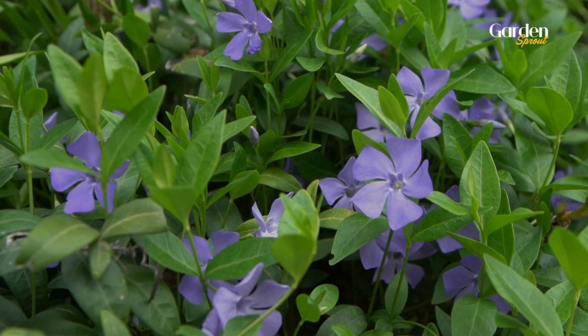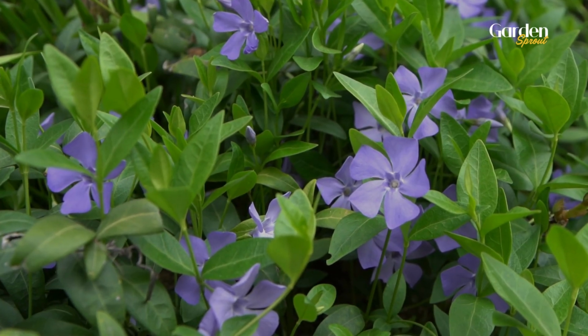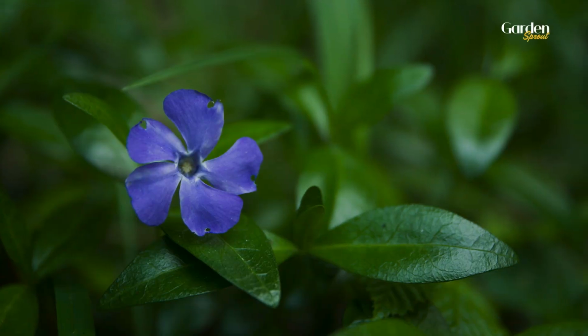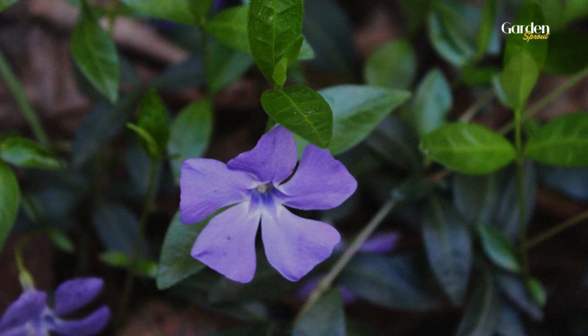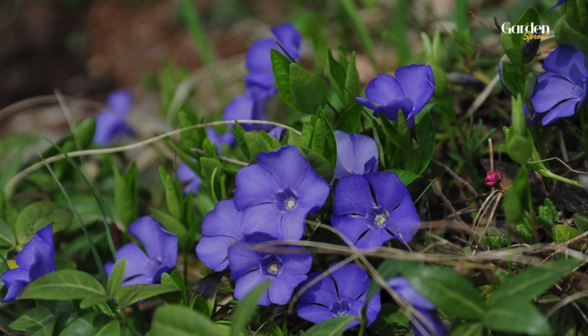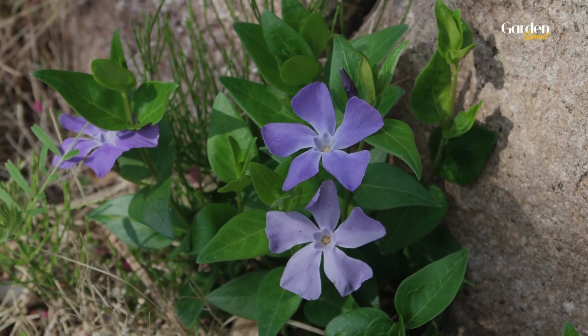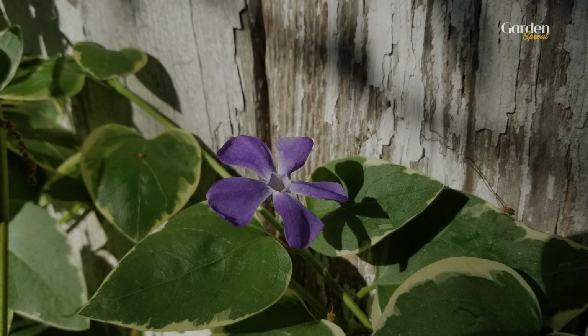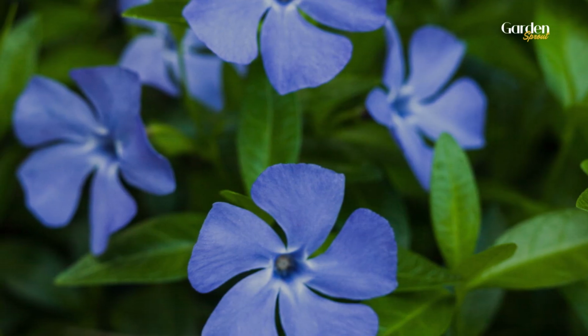In spring, it produces charming purple or blue star-like flowers, and some varieties will even rebloom lightly through summer. This plant spreads quickly but stays low, forming a dense mat that helps suppress weeds and reduce erosion. Once established, it's drought-tolerant, low-maintenance, and deer-resistant, a real set-it-and-forget-it option for shade gardens. If you want easy greenery with a splash of color, Periwinkle is a smart and reliable choice.